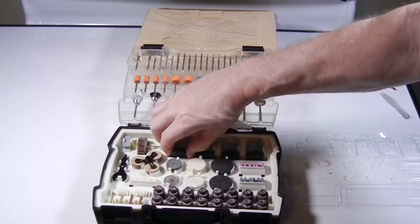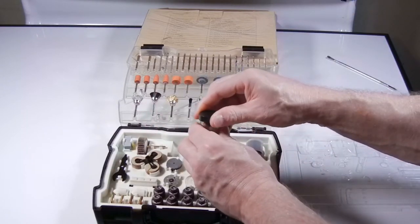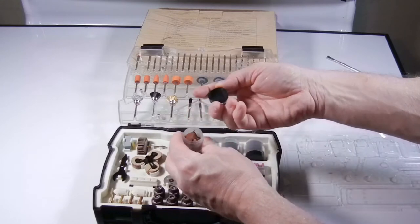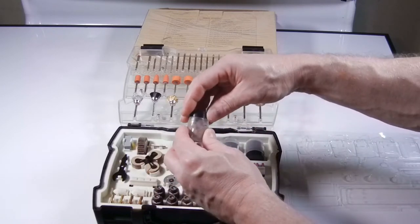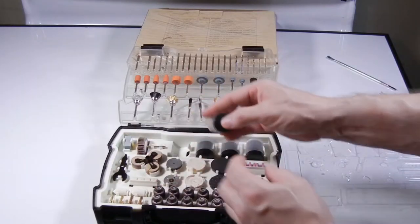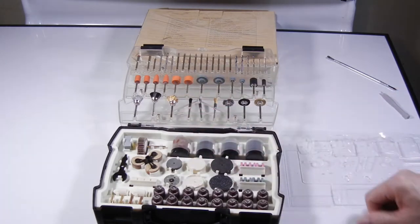But this stuff is probably the polishing compound. I don't know how to use that. If you know that's what that is and how to use that, leave it in the comments. Is that the polishing compound?